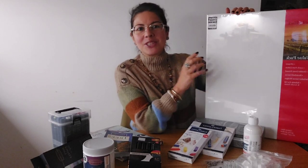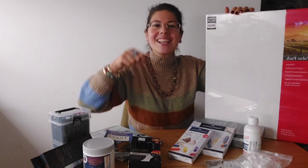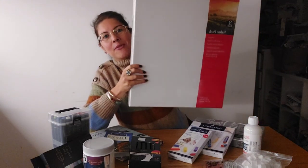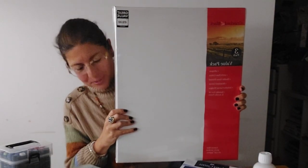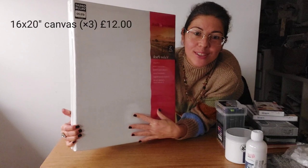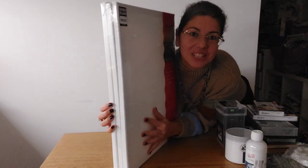The first thing I want to share with you, and then I will bring you with your head over my table so you can see the items very close. But I want to deal with the elephant in the room first. This giant beast. I needed to clear out the table so you could actually see it. I bought this giant canvas. It's actually three of them.